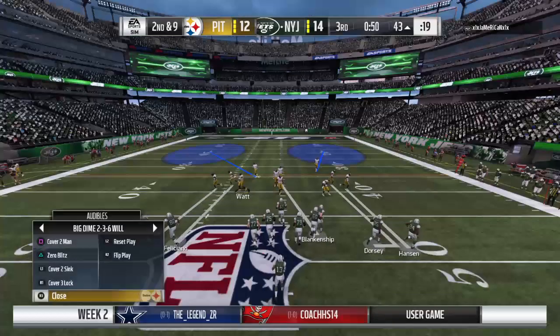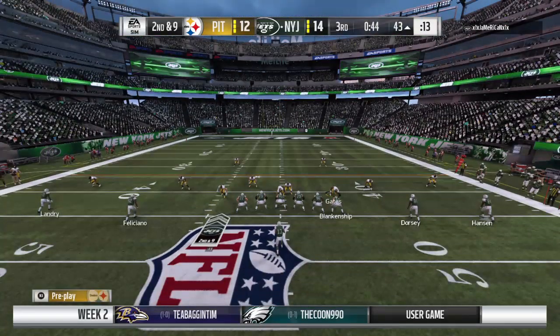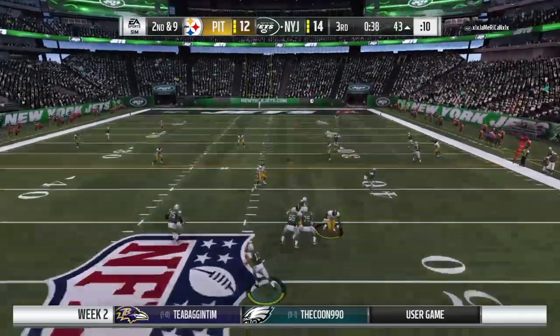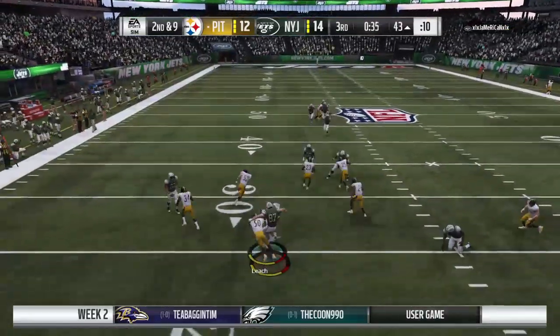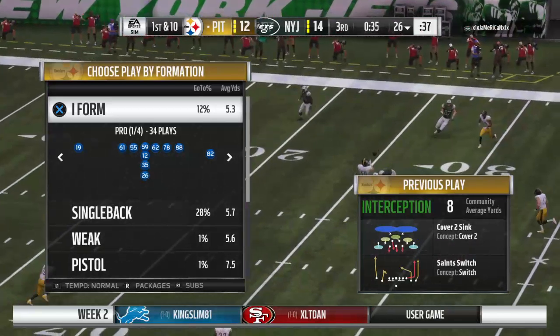Final minute now of the third quarter. To throw is Wilson. Looking to throw on second down. Oh, and this ball's tipped and intercepted. Picked off near the 26. And they will take over at the 26-yard line.